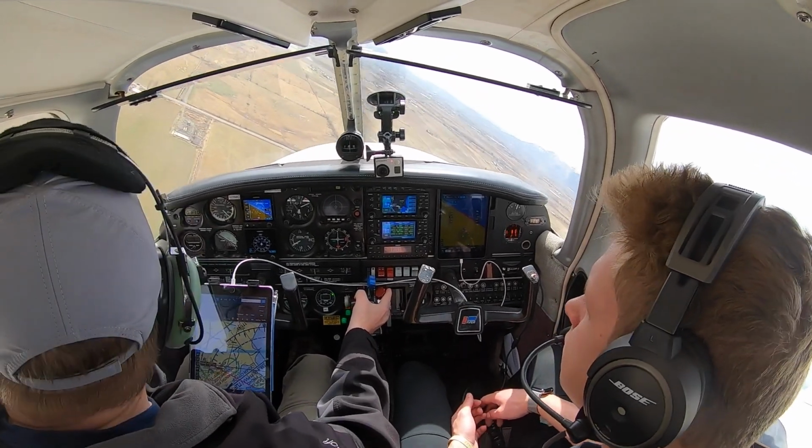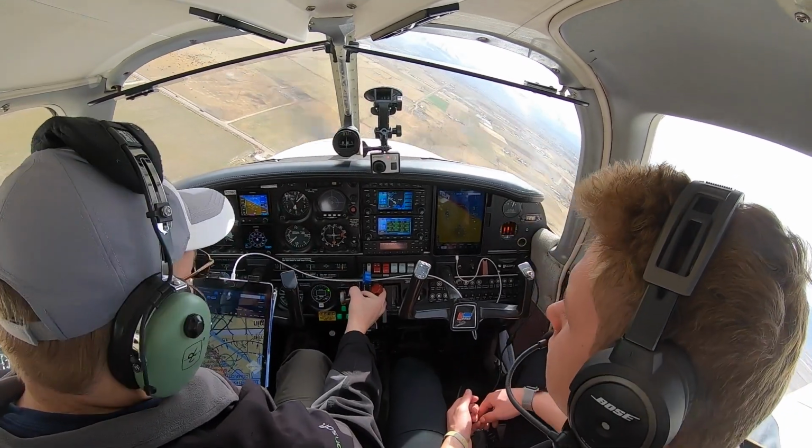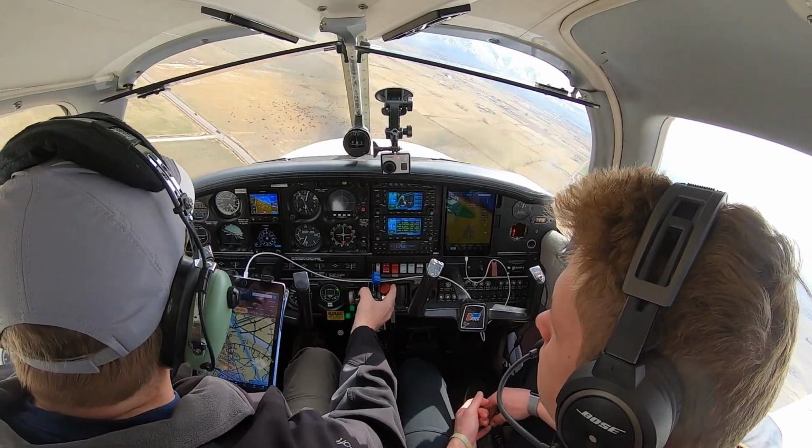The most important thing right here on this turn is to make sure you're coordinated and that the ball stays in the middle. That's where most people wreck, is on base to final.